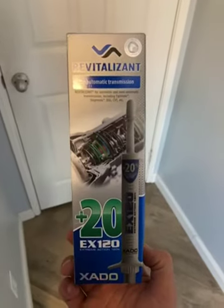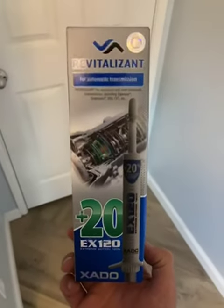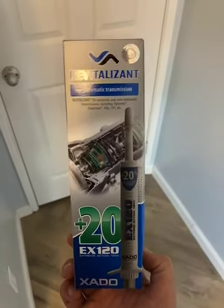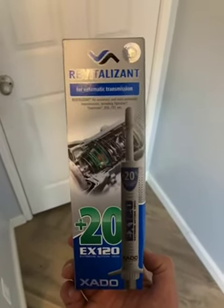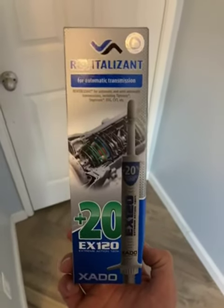I know they say that it lasts about 60,000 miles, but I service my transmission every 30,000. So I just go ahead and add it every servicing. And my car currently has over 270,000 miles on it, and it is running strong.